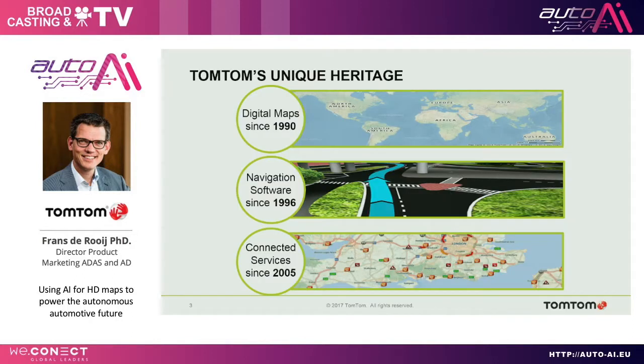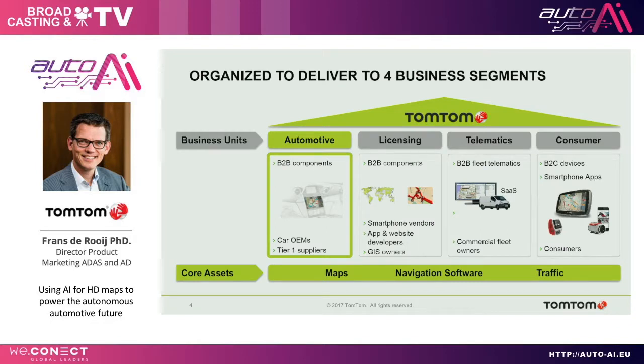So first, very briefly about TomTom. We have a heritage in maps, software and real-time services, going back to 1990 when the companies that eventually became TomTom first started out making digital maps of the world. Since then we've evolved. You may know TomTom best from our consumer devices on the right here, but our focus now is increasingly on the left, on the business-to-business elements, and I'm from the first column here, the automotive business segment, where we deliver to OEMs and to tier 1 suppliers, integrating our components, maps, software and services like traffic into the dashboard, into the systems in cars.